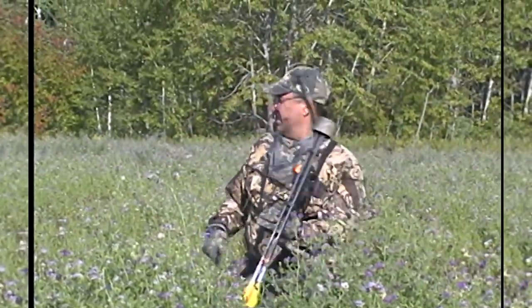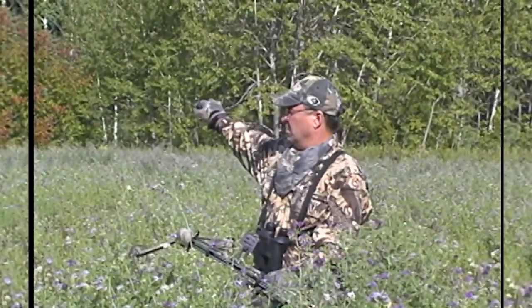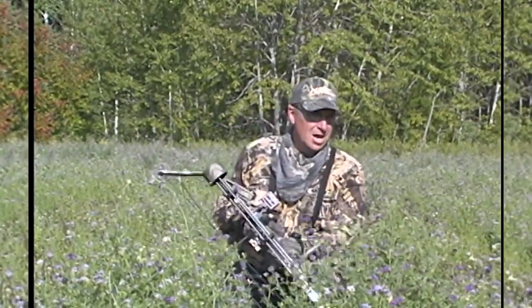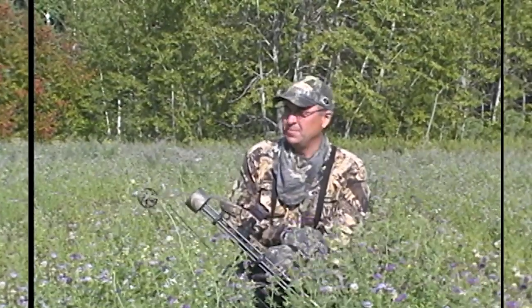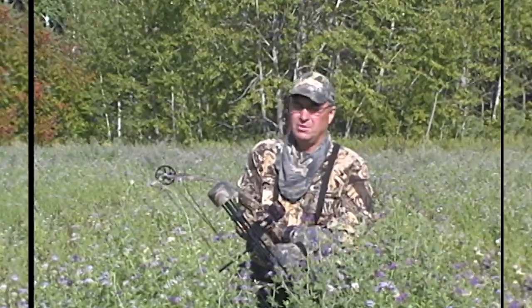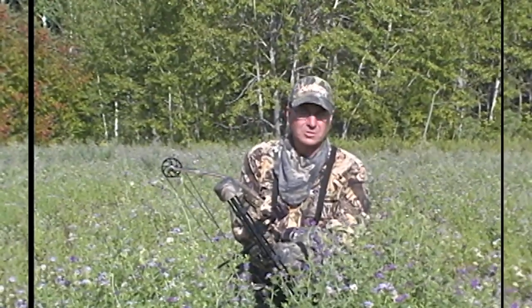What I'm gonna do is, you'll notice there's lots of woodlots like this, and these woodlots are pretty common in the Midwest in Kansas, Nebraska, and Iowa, and this type of technique that I'm going to be doing is pretty effective over there as well as just spotting and stalking.